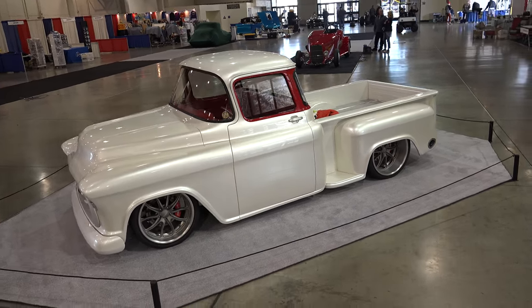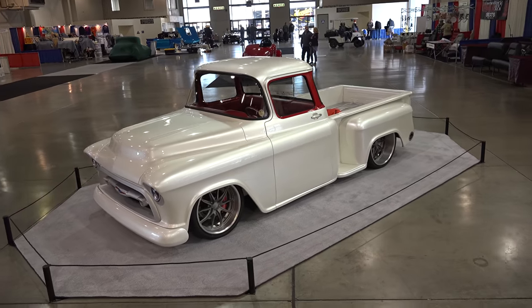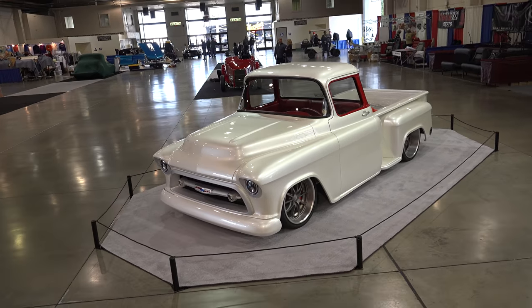It's a cool truck. I don't think it'll go out of style. I think it'll always be cool. You can leave it like that forever, and it'll always play.